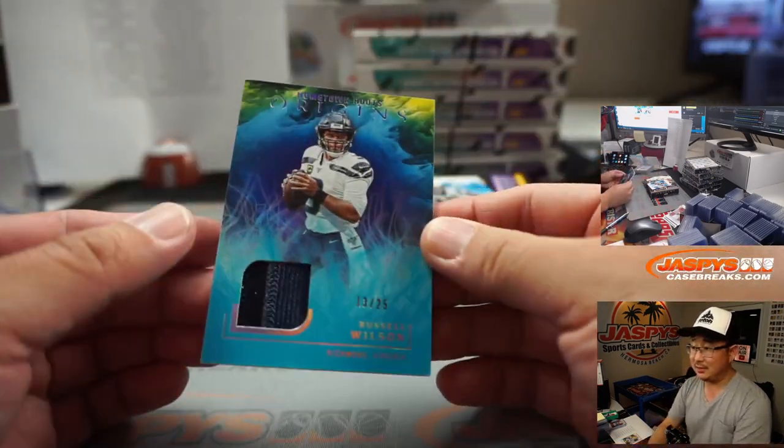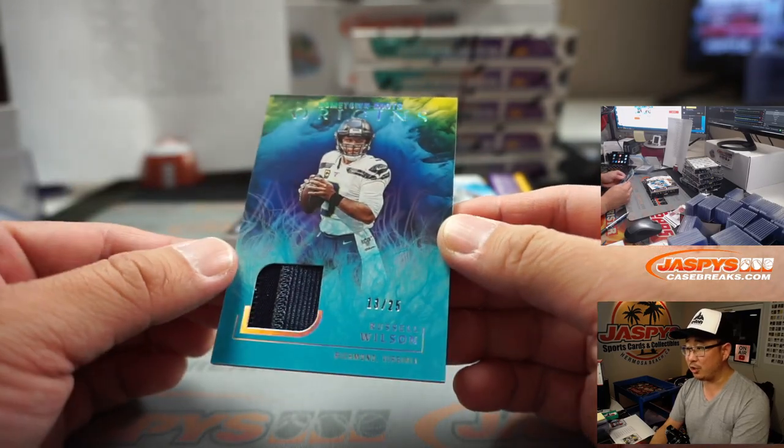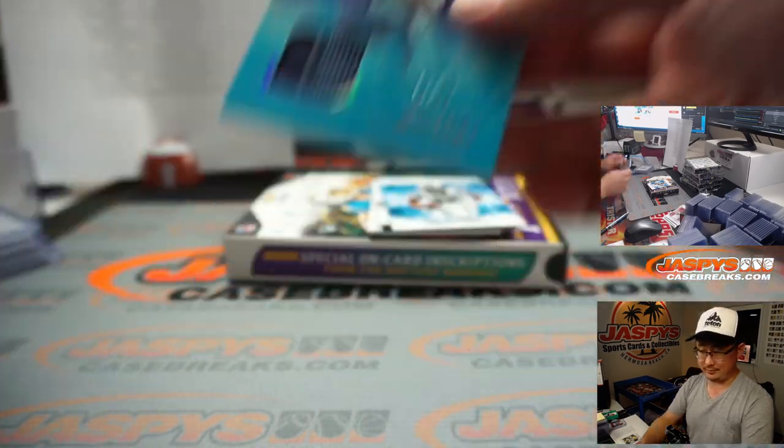Russell Wilson, relic. 13 out of 25. I love these hometown roots cards. You can see the roots growing right there. From Richmond, Virginia.